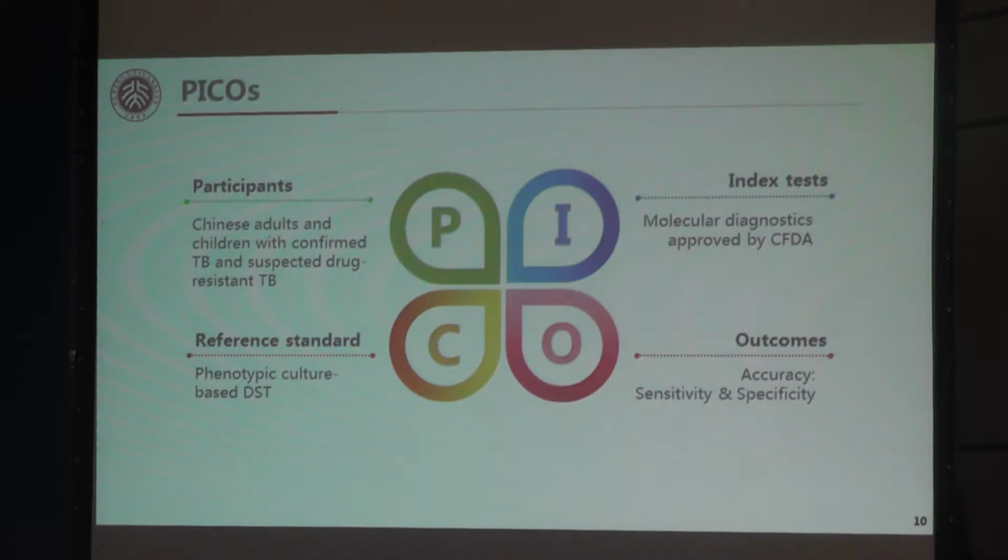This is the design of our study. We chose Chinese adults and children with confirmed TB and suspected drug-resistant TB as study participants. Index tests were molecular diagnostics approved by the CFDA, with rapid standard or culture-based DST as the reference. The outcomes considered were the accuracy, including sensitivity and specificity.